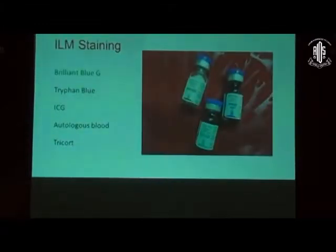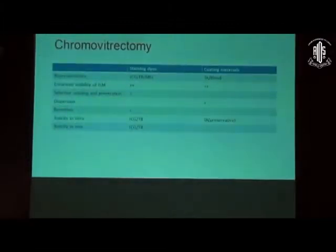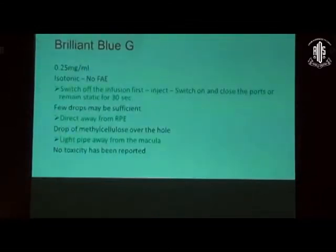So for staining, the commonly used dyes were brilliant blue, trypan blue, ICG, autologous blood and triamcinolone, but nowadays I think 99 or even 100% I can say we are using brilliant blue. And the word chromovitrectomy was coined in VR surgery because of the macular hole surgeries, because here only we use the dyes. Brilliant blue is the most commonly used dye. And the advantage of brilliant blue is you don't need to do a fluid-air exchange to put the dye, because it is isotonic with normal saline.